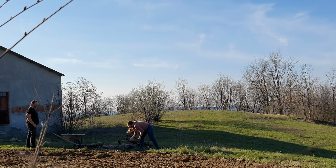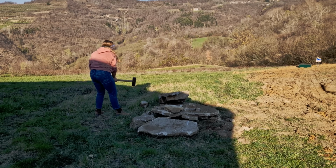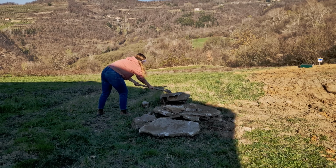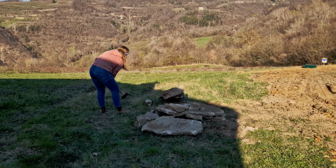The digger pulled up a part of the concrete slab behind the stables and left him in a somewhat inconvenient spot. A neighboring farmer mows our fields for us, and as we wouldn't want him to break his machines on these, we're breaking them up and moving them out of the way.